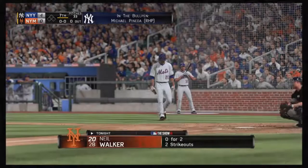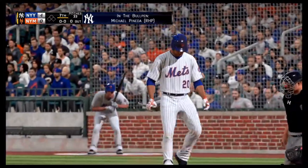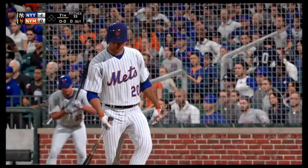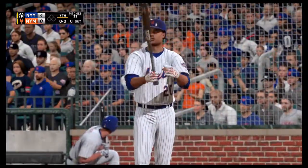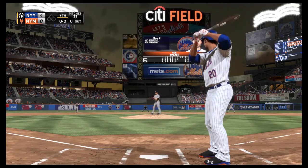Neil Walker will stand in to lead things off, as the top of this batting order really hasn't been much of a factor so far. Yeah, between the top three guys in this lineup, no hits between them. And you've got to figure you're not going to win too many games when that's the case. A couple of righties starting to loosen now in the bullpen.